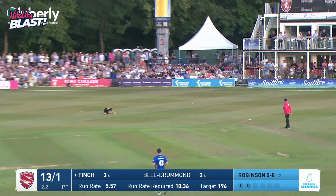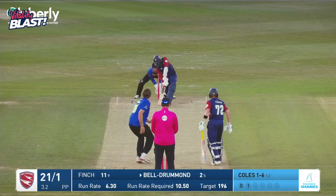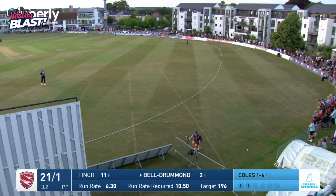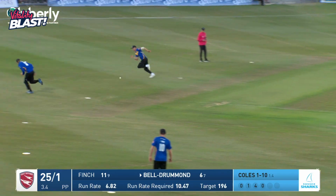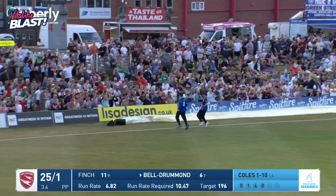So swung away leg side by Harry Finch. He's going to get a boundary, so he stands very out. That's a nice looking shot. Yeah, beautiful that from Beltran, striking that crisply down the ground, using that pace from Coles. A couple bounces into the boundary. Lovely strike from Beltran through the covers. So a couple of boundaries in this over.